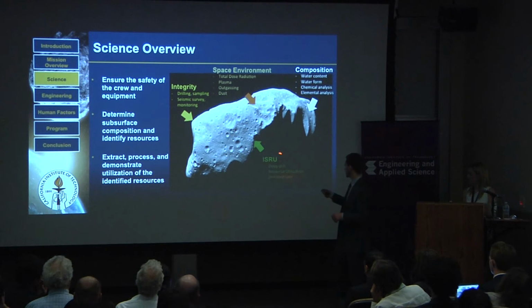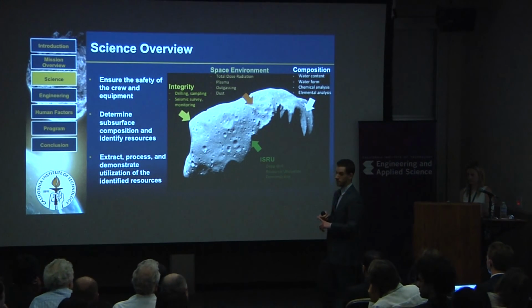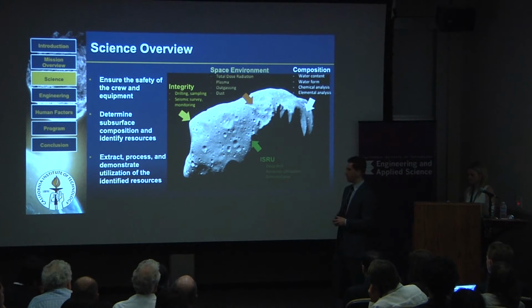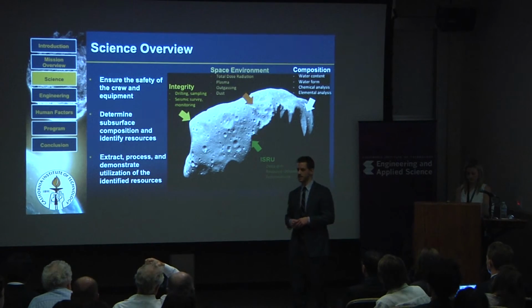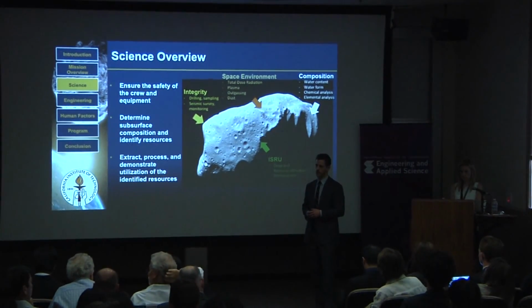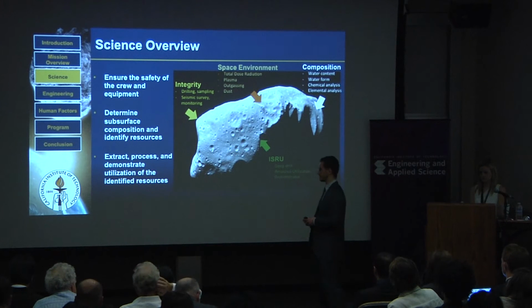So the ISRU here is going to be a deep drill with a 5 meter total depth capability, as well as sampling within the upper 1 meter. So no sampling below that. It's going to leave a borehole that we can do borehole logging in, and I'm going to go through that, as well as a resource utilization demonstrator, which is going to be a single package that's actually going to give us everything that we need in terms of processing, and then actually showing what results we'll get from that, what sort of resources.